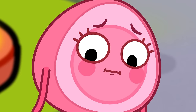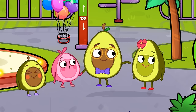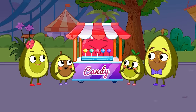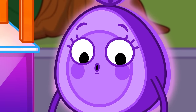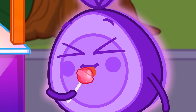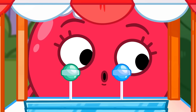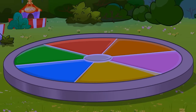Pink is not my color. Oh, look! Maybe one of these colors will work. Let's try purple. Or maybe red. You look like me. It's a merry-go-round.